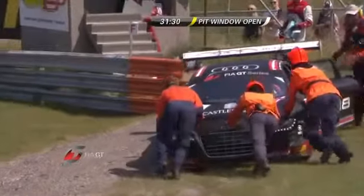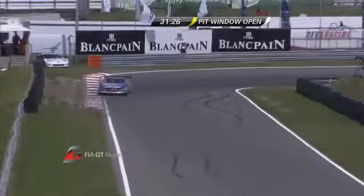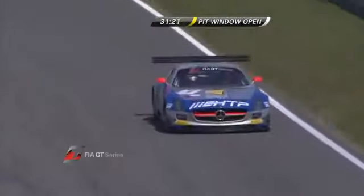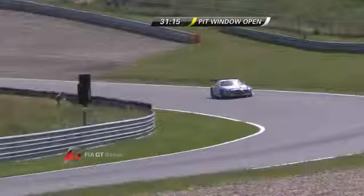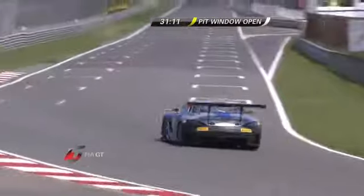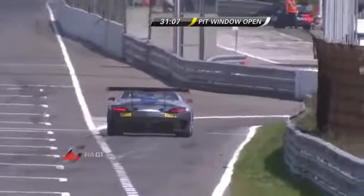Ricardo Zonta is handed over now to Sergio Jimenez as René Rast's car gets pushed away off the circuit. But there is our race leader, Maximilian Buch. When will he come in to hand over to Alan Day? Because with the Audis, we'll have a much quicker tyres at the moment and be able to lap much more quickly. And so he's coming in to react almost immediately.